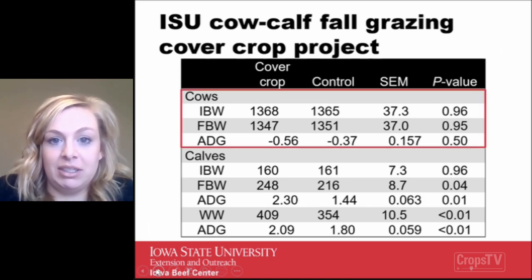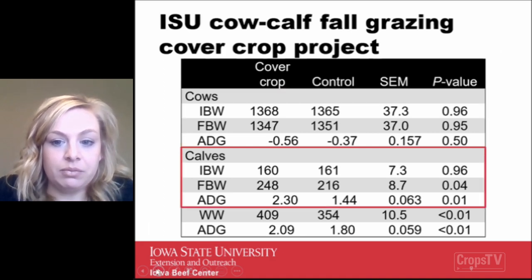Obviously these were fall calving cows grazing in the fall. These cows had their calves at side. We saw that both of our control group, which would be our dry lot, and the cover crop group lost body weight during the study. Not surprising, just because they are in peak lactation, and that's pretty standard for females during that time frame.